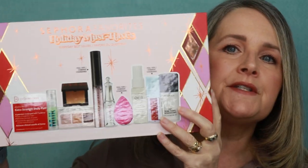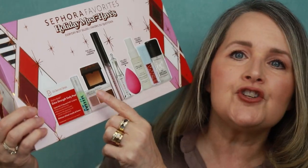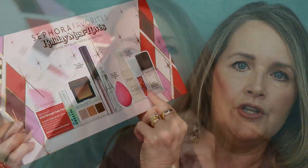Another suggestion, every year I go after the Sephora gift sets. These come out at Christmas time, but I've noticed that they've started coming out a little bit more throughout the year. What I love about these is they have just little sample sizes that you can use. So these are always a great find, and I'm also going to try and do this as a speed review. I don't want this video to be extremely long, so these are going to be really speed reviews.